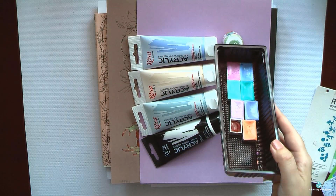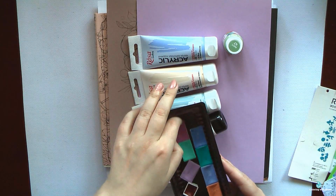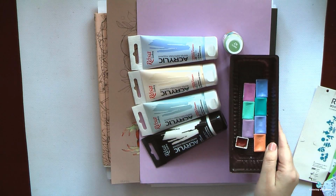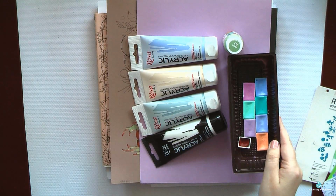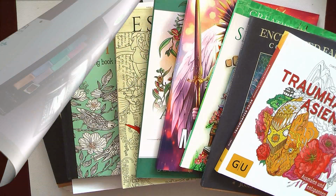And I also was able to find new pastel colors from White Nights watercolors. I didn't find the whole palette of pastel colors, but at least I managed to purchase several of them, and I made a special video dedicated to these interesting colors.